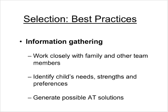Okay, I'm really inspired by all these ideas, but I keep going back to that process. How does one go about selecting assistive technology? Well, there's some best practices in terms of selecting what tools are going to work best for your kiddos. You want to first gather your information. That's so important. You want to work closely with the family and with other members of the team.